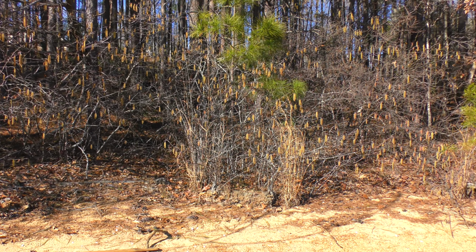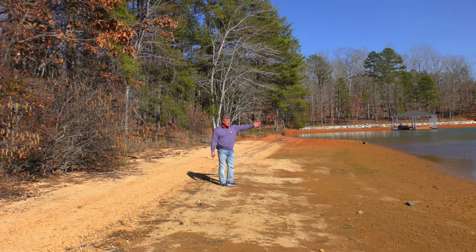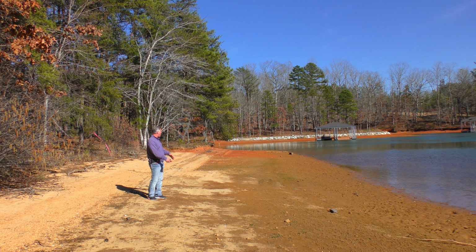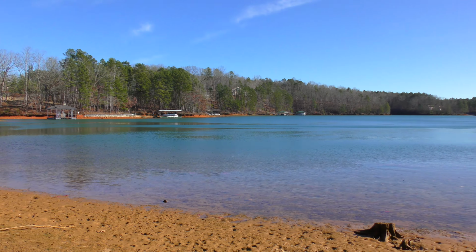So again, looking at the dock situation, I would have at least a 60-foot ramp, maybe 70, 80 feet. I mean, I'd go out as far as they would allow, but because you're on such big, wide water, you should be able to get out there plenty deep.